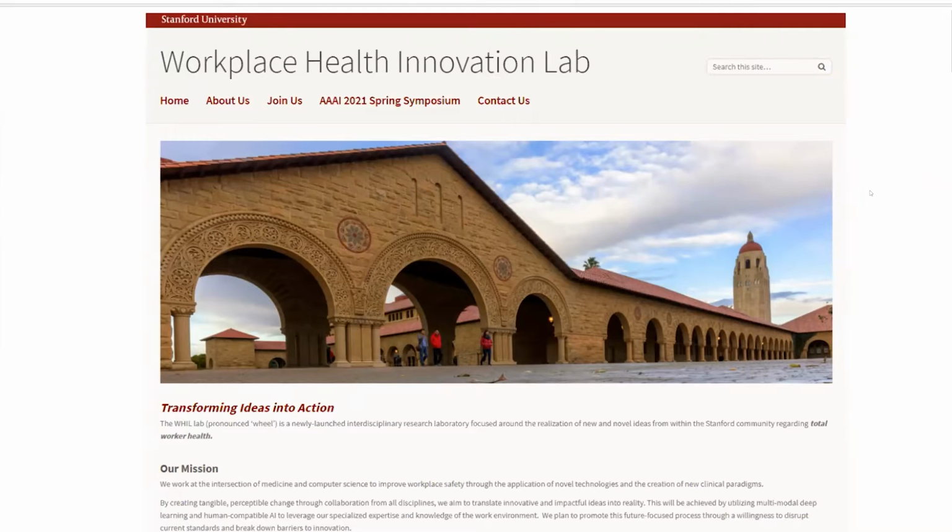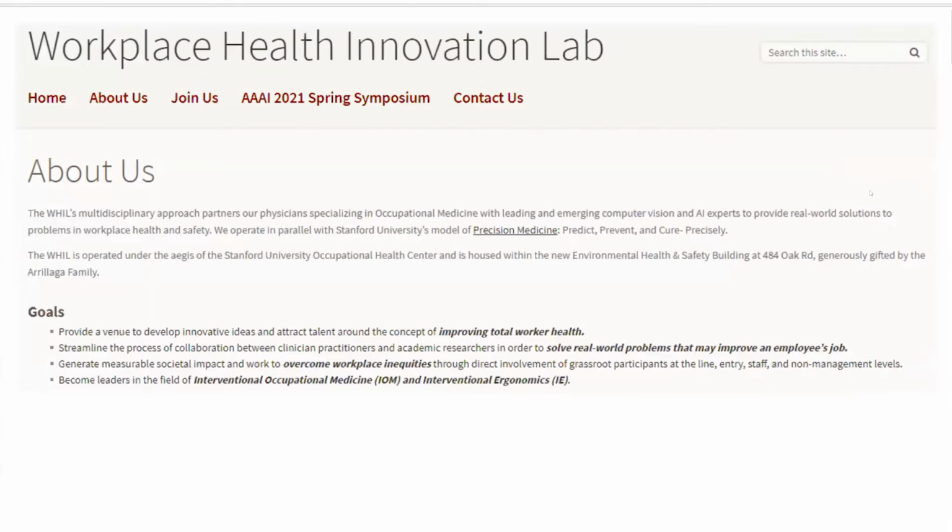We have a few goals, and one of them was improving total worker health, centered around employees, because that's what occupational health is. Occupational health is a specialization within medicine, and I am faculty within the Department of Medicine. It's a real interesting niche. What we wanted to do with this lab was create and solve real-world problems that may improve an employee's job. So how is it going to impact a person while they're going about their work? And that could be anyone.